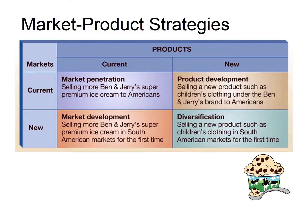When we look at Ben & Jerry's product assortment that you just saw, and we think about where those products lie on what we call a market product grid, we look at the top of the grid here and we see products. These products are going to be existing products and they're going to be new products. So current products and new products are listed here. If we're engaging in new products, then we will be developing new products to reach the markets we have or maybe new markets we want to serve.